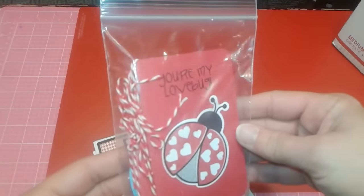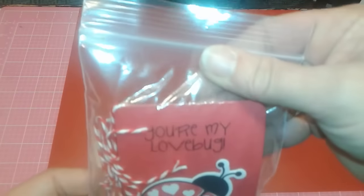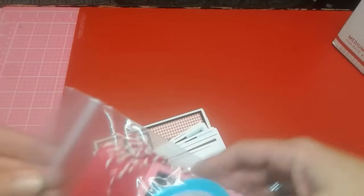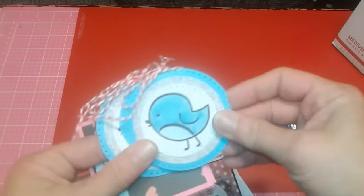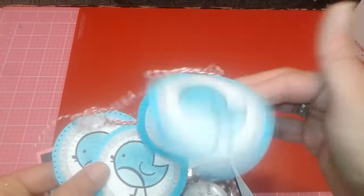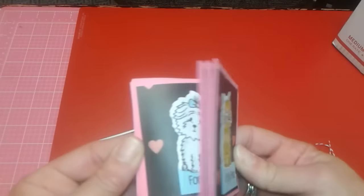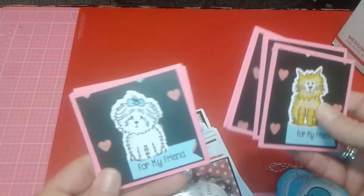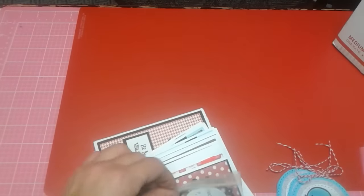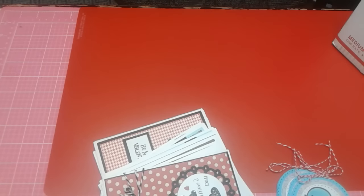Next up is going to be from Ellen Day, who I believe is from Texas. So Ellen Day made a set of these, which are so cute. You're my love bug. Oh my gosh, and then she made quite a bit. There's not just a set of those, there's a set of these cute little birdies. Oh my gosh, these are so cute. Oh, these are darling. And then the kitty, oh, they're all different. There's kitties, and then I saw a puppy one, and then puppies. These are cute. Okay, Ellen, these are adorable.